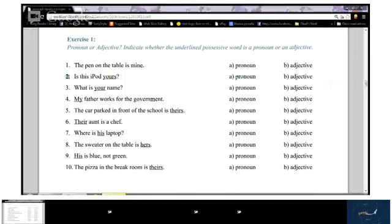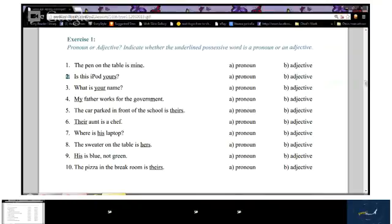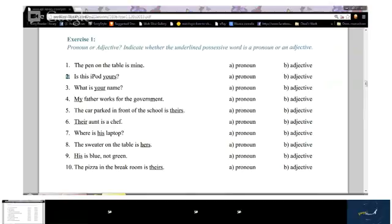How about number 2? Number 2 is for Fabricio. Is this yours? For me, a pronoun. Okay, so for you, a pronoun. All right, and yeah, you're right. So that is a pronoun.